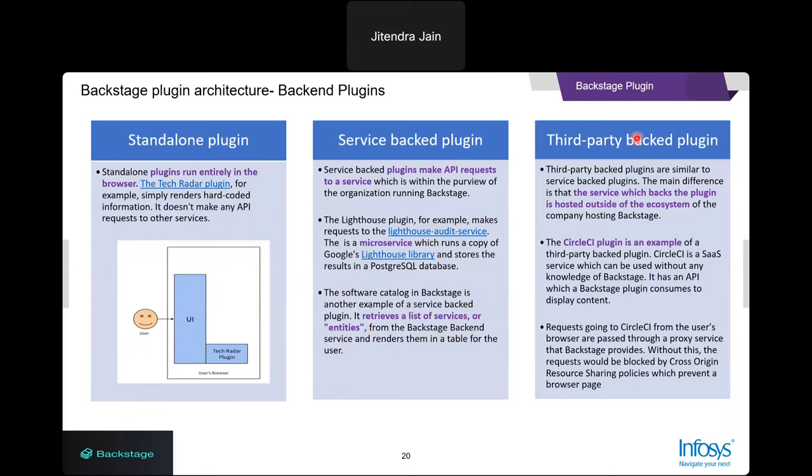Okay, a third-party backend plugin is again the same as a service backend plugin. The only difference is that the service which backs the plugin is hosted outside the ecosystem. So in this case, the service will not be part of the entire organization.